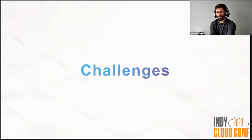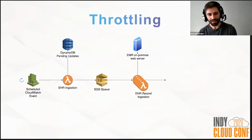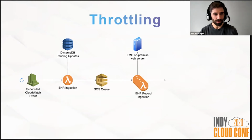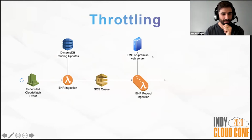So it's pretty easy to spin up a few microservices in AWS and get something like this working. But I want to walk through some of the challenges we hit and the way that we work through them. The first is coming back to that HTTP-based EMR, where the EHR record ingestion is actually downloading the data from the EMR, and it's an on-premise web server in this case.